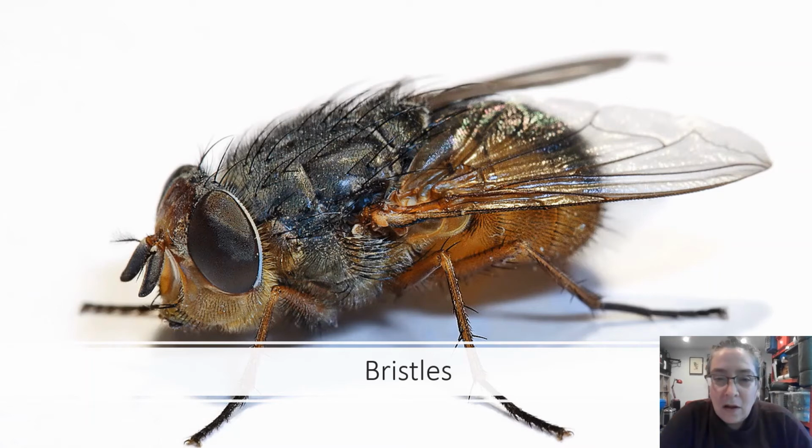So across the whole of the body, we have bristles. And bristles are quite fun because they're really difficult. So when I say fun, I mean they're not fun at all. But they're very, very useful for taxonomy. We will spend countless hours counting down the sides of the back and the thorax and on the legs and in the head about these bristle arrangements because they help us determine when one species is different from another.